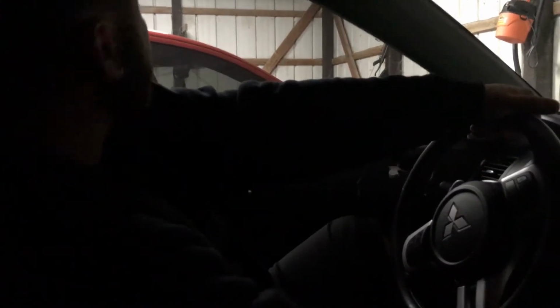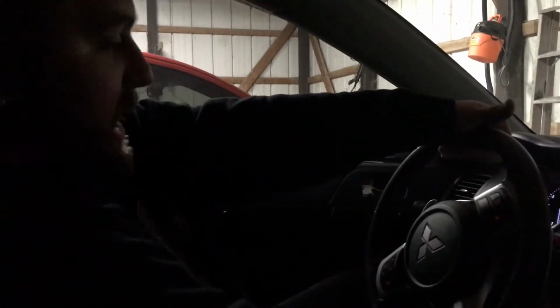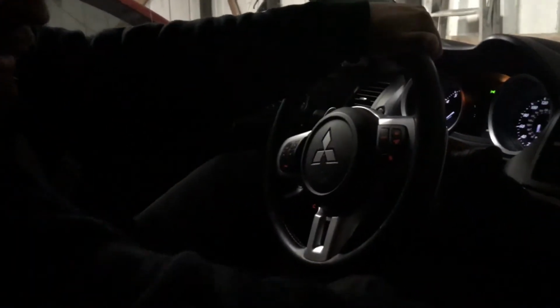Gonna play around in the MR. This is something I haven't done yet. Nobody's really seen the MR drive down the road. Got my GSR next to us. Got my buddy Trevor over there cleaning his Mitsubishi. That's all we really have in the garage, is a bunch of Mitsubishis.